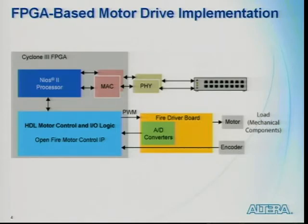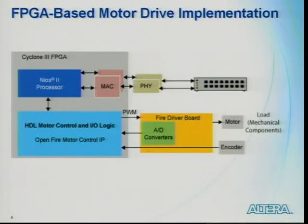But again, one of the things about using an FPGA is you can hook up multiple fire driver boards or multiple motors in order to control different elements of your system. You can control multiple axes, have other custom logic in there for your field bus communications, and really complete your system all on the same device. So the fact that everything's in one FPGA, you can coordinate all this motion because the system knows where everything is. Exactly. Everything's happening on the same device and interconnected to the same intelligent host that's residing on that FPGA.